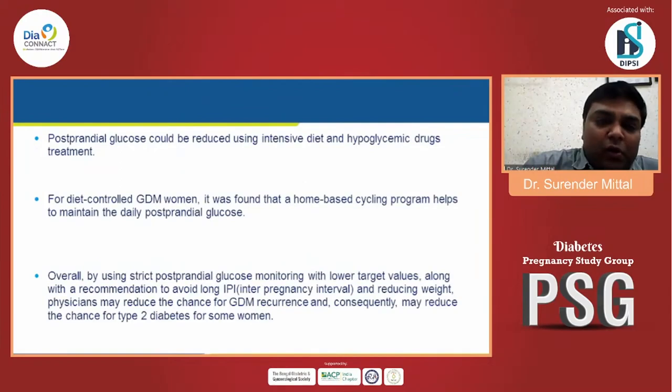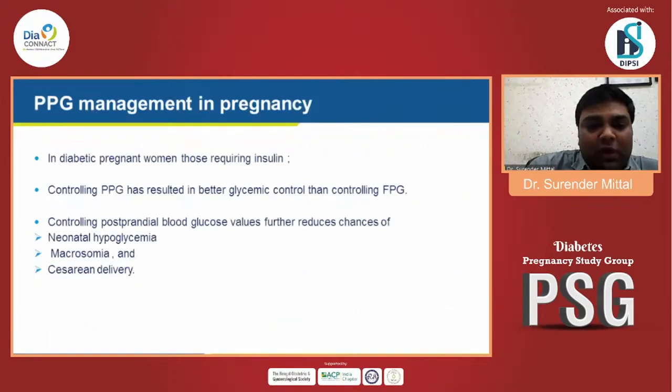Postprandial glucose could be reduced using intensive diet and hypoglycemic drug treatment. For diet-controlled GDM women, it was found that a home-based cycling program helps to maintain the daily PPG levels. Overall, by using strict glucose monitoring with lower target values, along with the recommendation to avoid a long interpregnancy interval and reduce weight, physicians may reduce the chance of GDM recurrence and consequently may reduce the chance of type 2 diabetes for some women. PPG management in pregnancy.